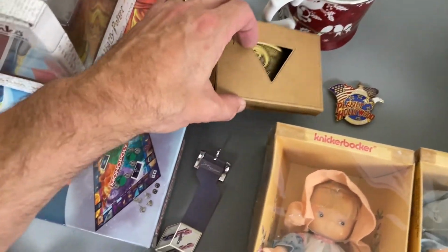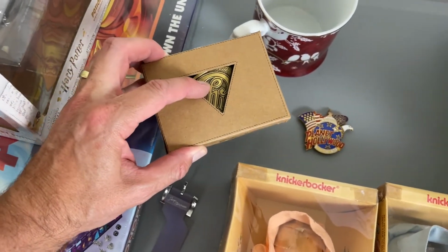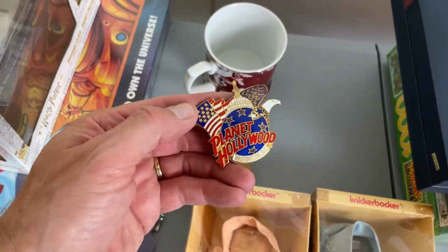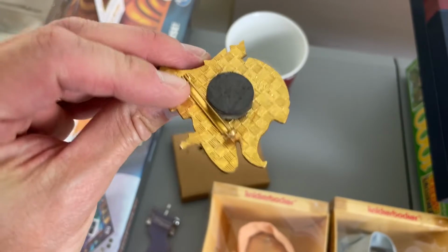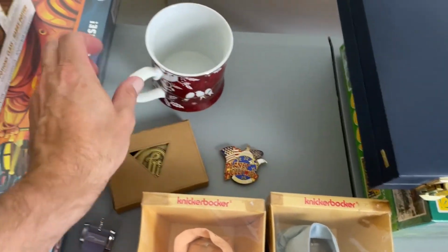We have this cool, can't hardly see it in there, but it's a Chicago band brass belt buckle from their 2015 tour, I believe. We have this cool Planet Hollywood pin, although it does have a magnet on the back, so I'm not sure if someone just wanted to keep it on the refrigerator or whatnot.